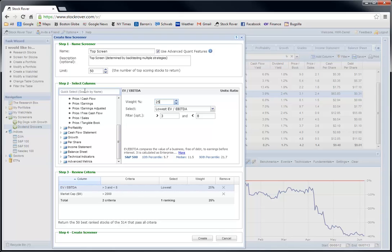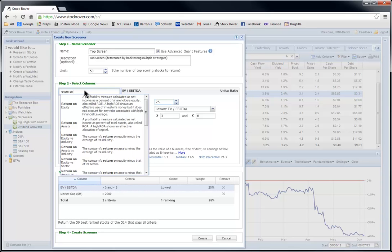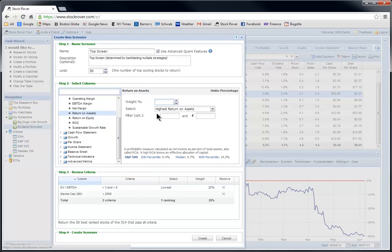The next factor they found was important was return on assets. Let's see if we can find that return on assets. Again, a 25% weight for that. And they found for return on assets that companies that had a return of assets of greater than 10% tended to have better outperformance in the future. So we'll put that filter in. And we see that 86 stocks are now passing this criteria.